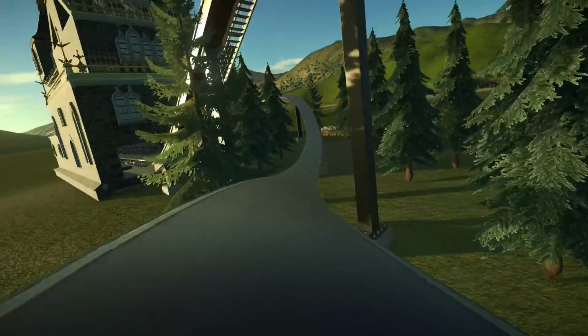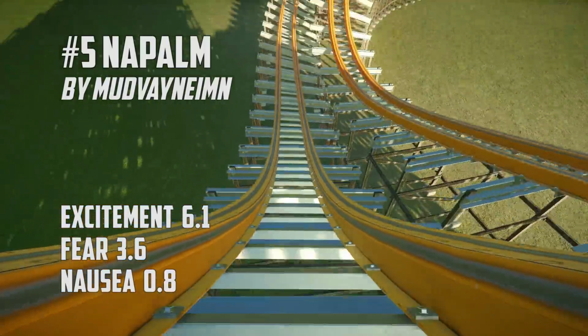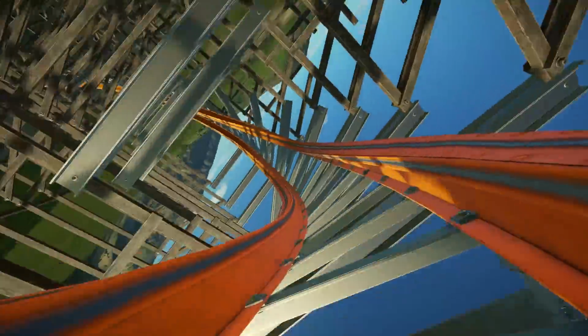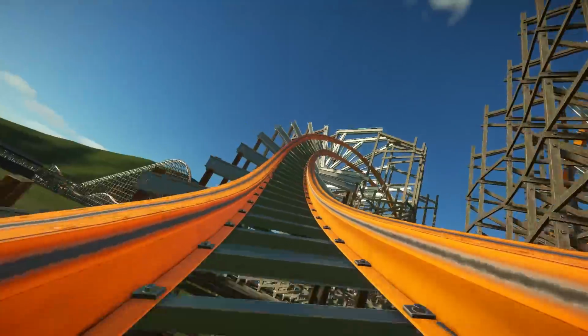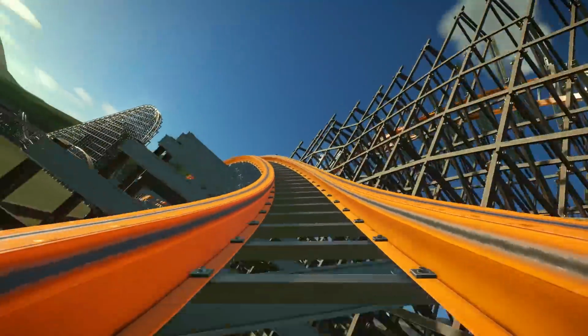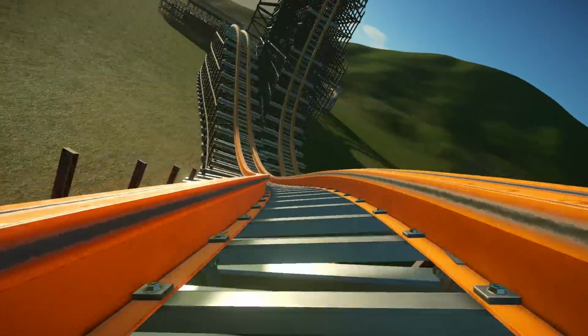Number 5, NAPALM. I think my favorite part about this coaster is that the entirety of the track has fantastic degrees of banking, making me think it would be very comfortable yet thrilling to ride in real life. I don't often see people choosing to bank their track over the smaller humps, and I think it works quite well here.